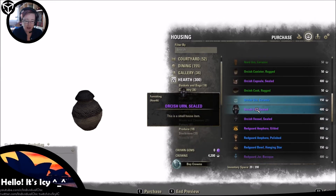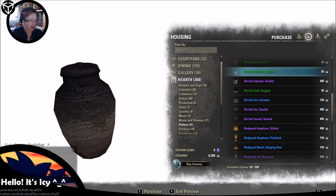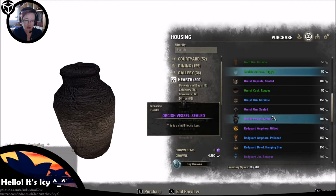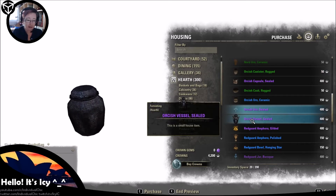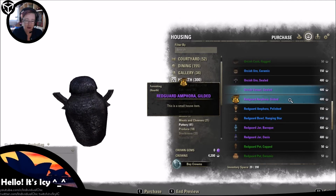Now there's one missing in here, the orcish ones, which I'm sure is on the live server. It's about this size, but the sides are smoother and there's a bit of decoration around the edge. That's definitely a green one. Alright, so we've got the orcish urn sealed. Yeah, it's fine. That one's quite nice with the handles. I like that one. So that's the orcish vessel sealed.